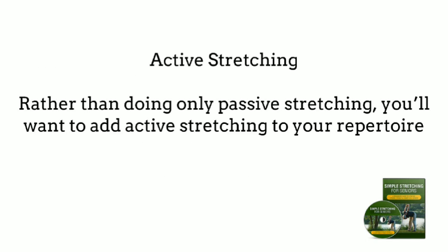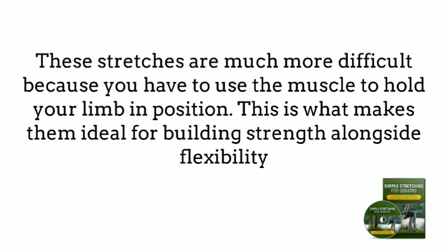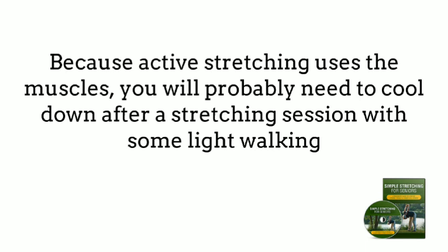Active stretching. Rather than doing only passive stretching, you'll want to add active stretching to your repertoire. These stretches are much more difficult because you have to use the muscle to hold your limb in position. This is what makes them ideal for building strength alongside flexibility. Because active stretching uses the muscles, you will probably need to cool down after a stretching session with some light walking.